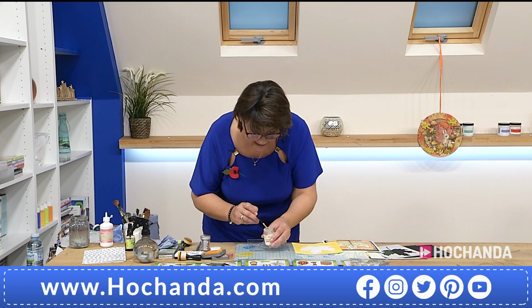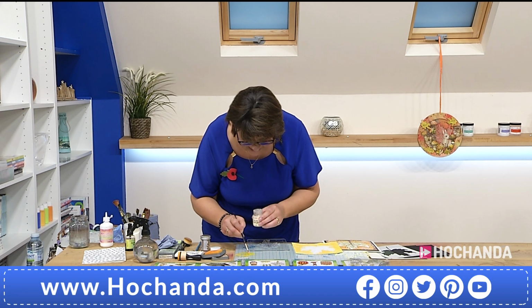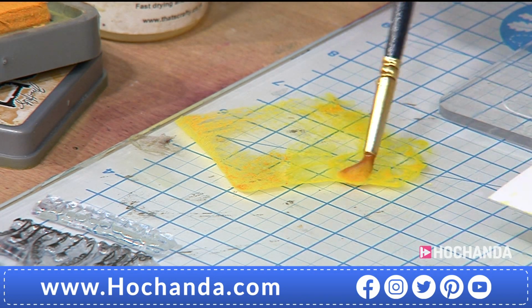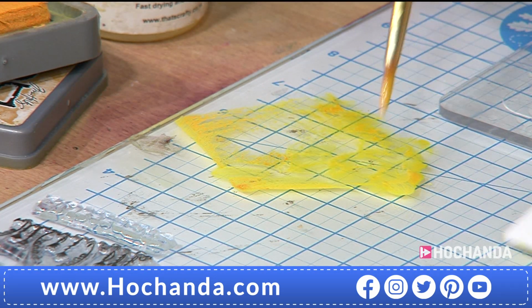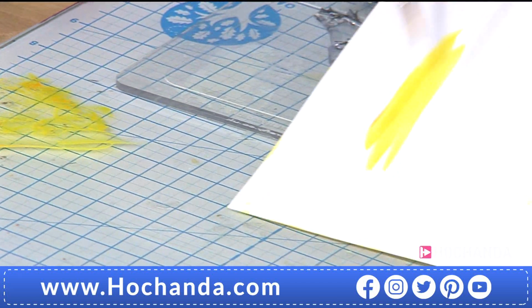If I just took a little bit of this, using it like a water, if I added it now into my distress ink, and I'll just do it on the back of this because of course we're not going to see that, and then what we can do is we can actually now varnish with a coloured varnish.